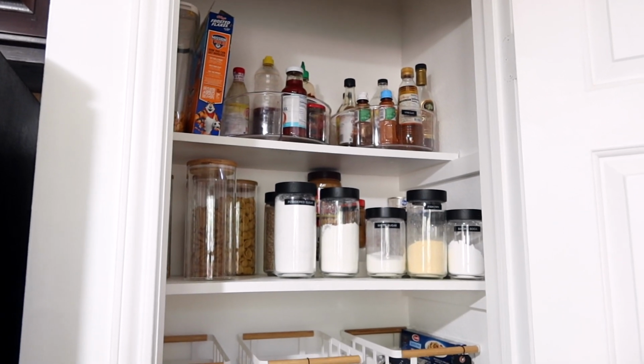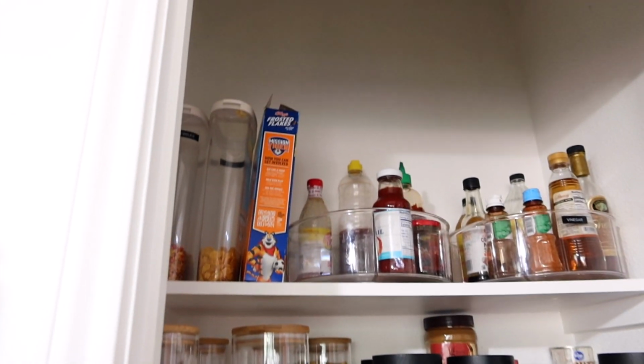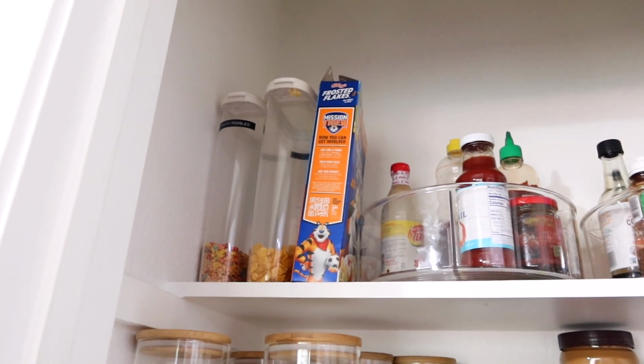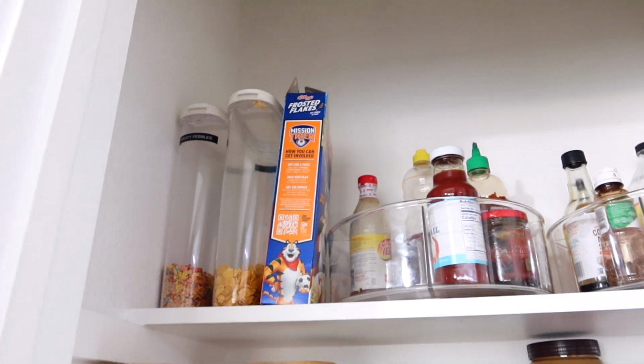Okay, so before I start decluttering, I just want to show you guys the current state of my pantry. So for the most part, it's pretty organized. I try to keep my pantry organized, clearly. So basically we've been adding some things to our pantry, which is why the cereal box isn't in its own canister.